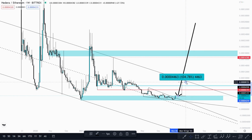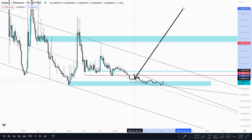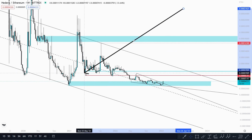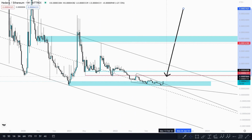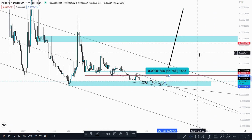So as we now move into a bit of structural support analysis down here, we can outline some targets to the upside, and this clear target to me, a nice liquidity wick to the downside that we got back in May 2021, would be my first target. And from current levels, that would be at least another 45% pump against Ethereum.